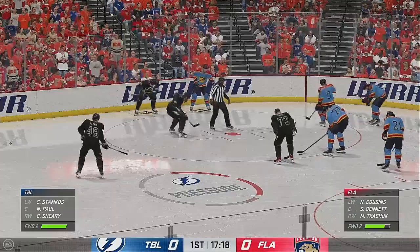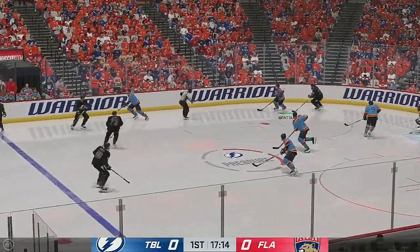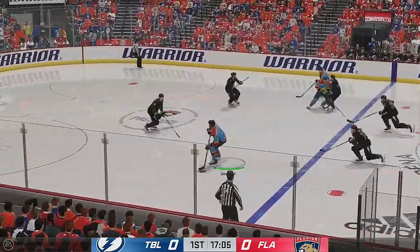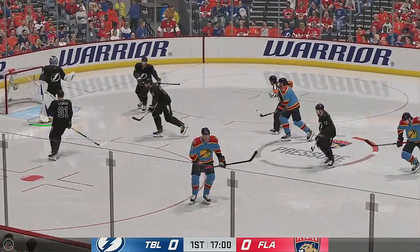Lots of hockey left to be played in this period. We're still scoreless. Florida's won the defensive zone draw. Takes the pass. Puts it on net. Here's a shot. Glove save.